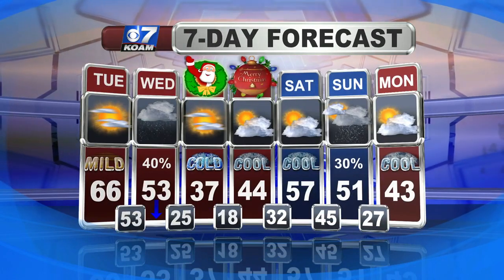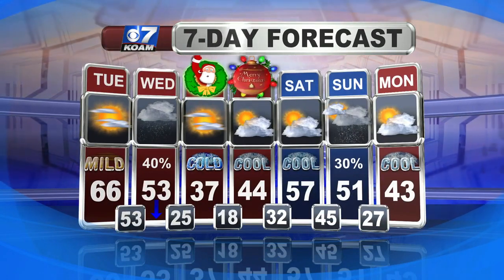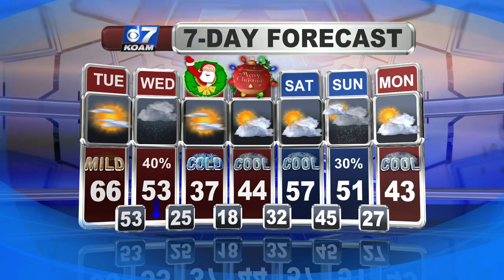And then we actually warm up quite a bit as we head into the weekend. So the weekend is going to be nice. We do have some wintry weather chances next week. We'll talk more about that tonight at 10. Maybe a little hot chocolate will help on Christmas Eve.